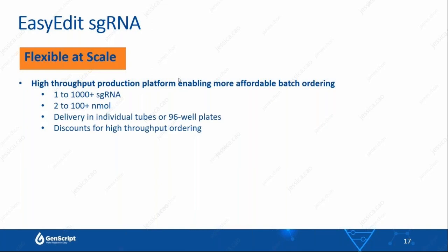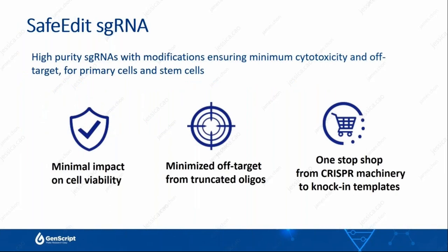Okay. So the second service line that we are launching is actually our Safe Edit sgRNA. So these are our HPLC purified sgRNAs. So this service line is ideal if you have an application such as gene therapy, or if you are going to use CRISPR in an animal model. Again, I'd just like to go over some of the main benefits of our Safe Edits.